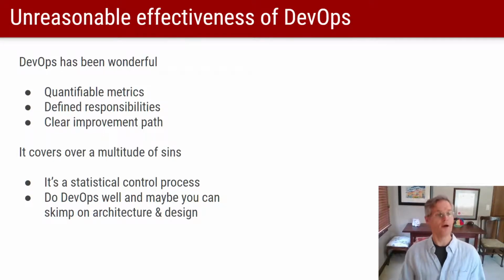The thing is, though, being really good at DevOps covers up for a whole bunch of other things that you might be doing a lousy job at.